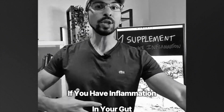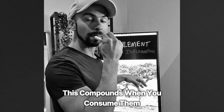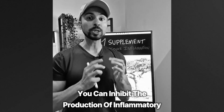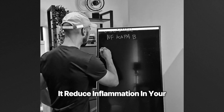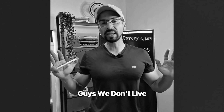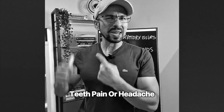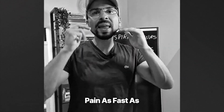If you have inflammation in your gut or even inflammation in your joints, when you consume these compounds, you can inhibit the production of inflammatory cytokines. It reduces inflammation in your gut, in your joints, respiratory issues. Guys, we don't live well if we have pain. Teeth pain or headache, pain in our lower back. No, we need to get rid of pain as fast as possible.